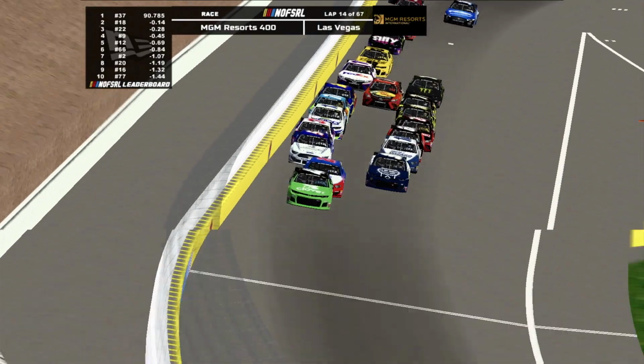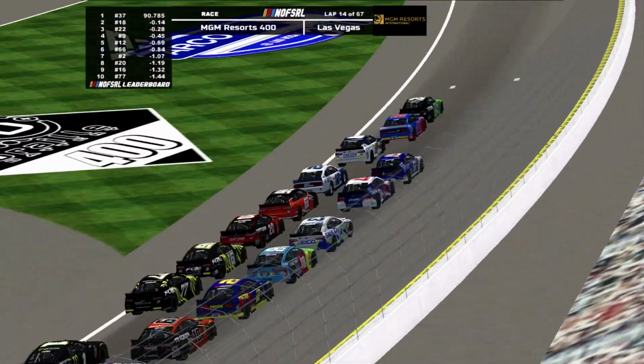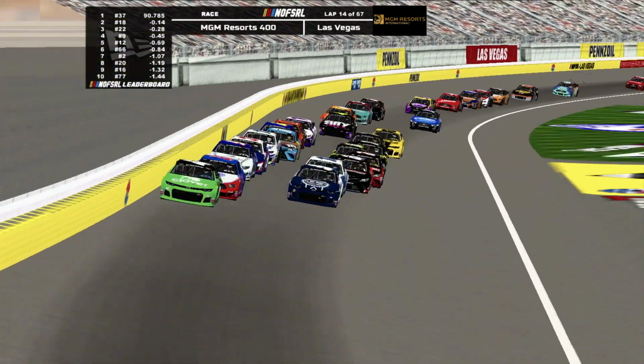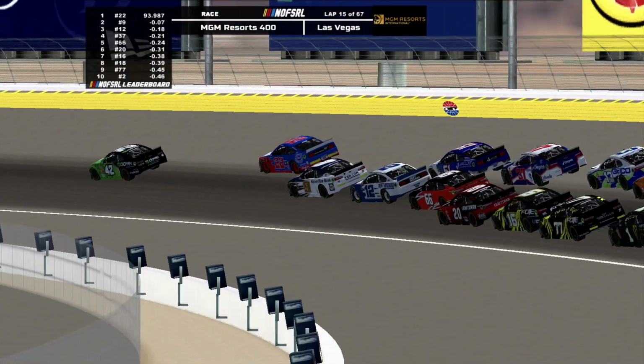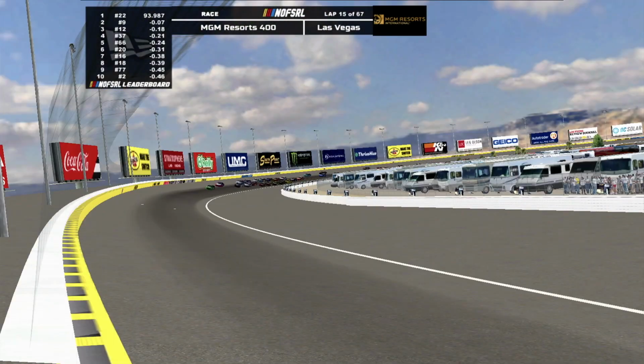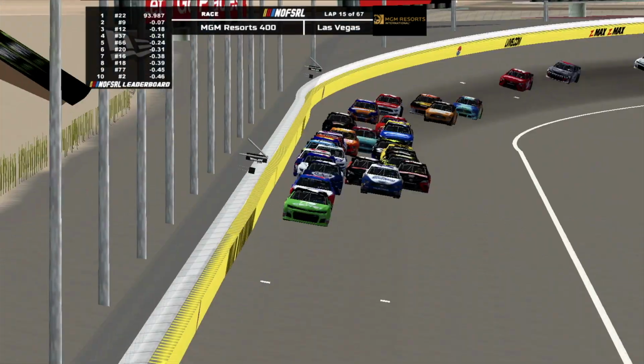Here comes Diego Rossello in the 9 machine trying to look to the inside. Marty Johnson, he's currently running the 3rd spot at the moment. They work their way into one. Rossello, he's got a good cut underneath. Oh, he got a little bit tight. Almost got into the back of the 22 of Ryan. And Ryan's going to clear Rossello once again.